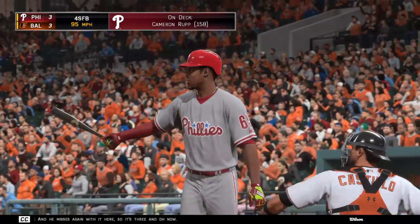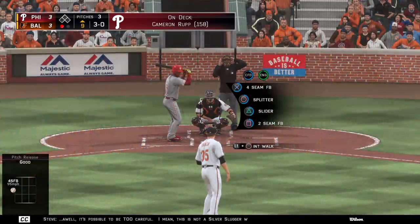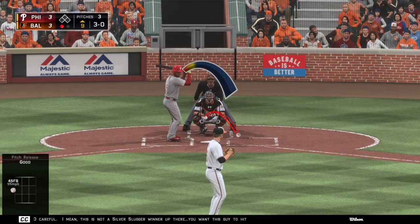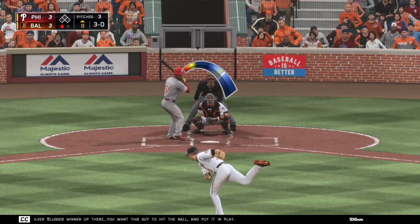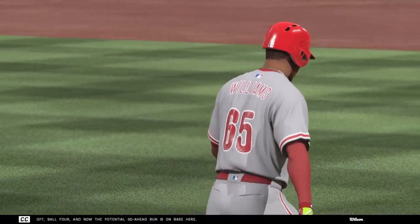And he misses again with it here. It's 3-0 now. Pitching him pretty careful here, wouldn't you say? Oh, it's possible to be too careful. I mean, this is not a Silver Slugger award winner up there. You want this guy to hit the ball and put it in play. And he lays off. Ball 4. Now the potential go-ahead run is on base here.